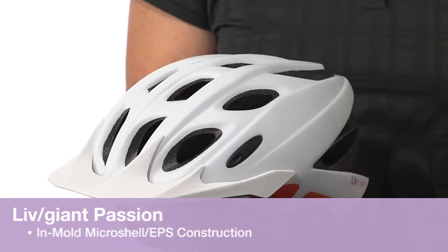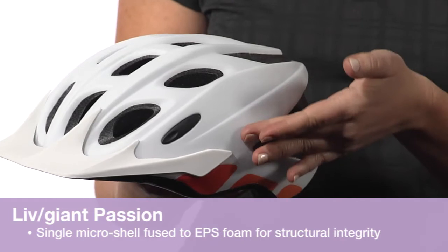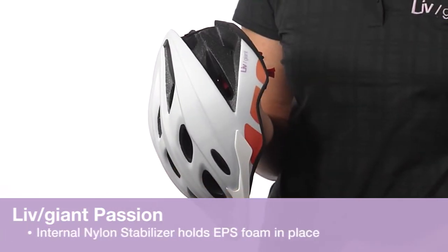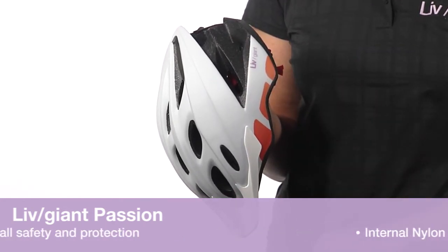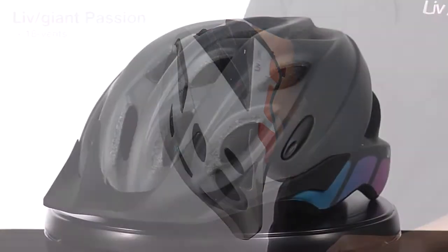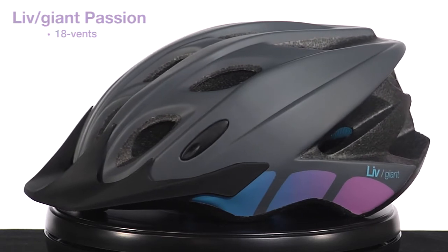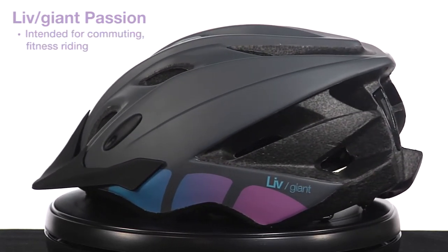A single micro-thin, in-mold polycarbonate shell is fused to the helmet's EPS foam for structural integrity and durability. And an internal nylon stabilizer acts like rebar embedded in concrete, holding the EPS foam in place in case of impact. 18-vent construction, an attached visor, and a price that's perfect for the go-everywhere cyclist make the Live Giant Passion the perfect helmet for fitness riders.